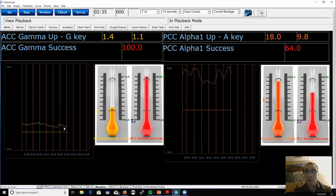Now, at the same time, you can see the alpha 1 in the posterior cingulate and how much that moves. That moves a lot. And so again, this is why that's a good measure for me. So we're wanting to do two things at the same time here. Let's talk about gamma in the anterior cingulate. Basically, this is just making sure that the person is focused.